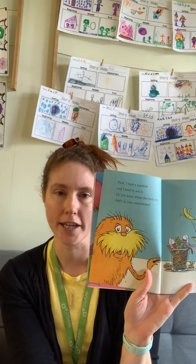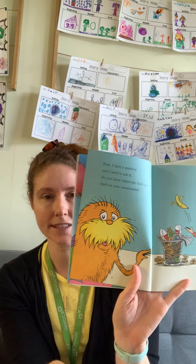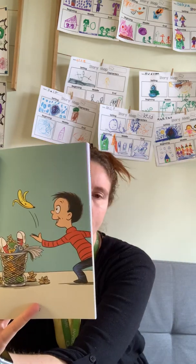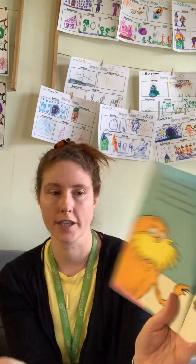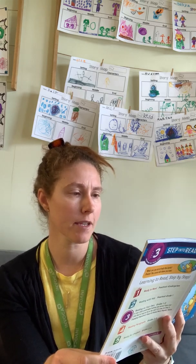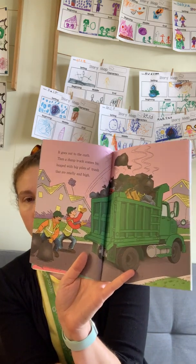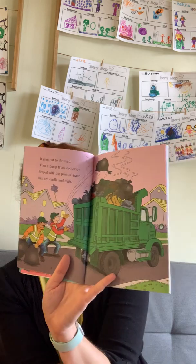First, I have a question, and I need to ask it. Do you know where the trash goes that's in your waste basket? Good question. It goes out to the curb, then a dump truck comes by, heaped with big piles of trash that are smelly and high. There's the trash man collecting all of the trash.